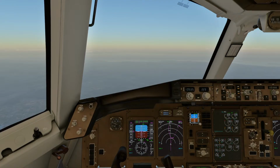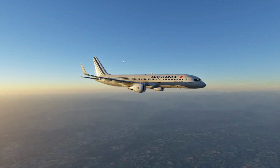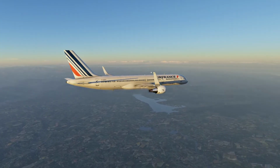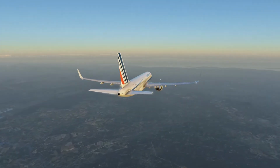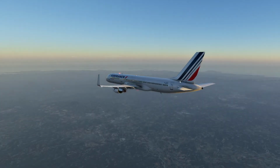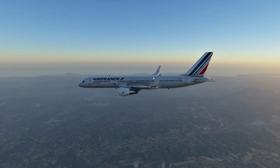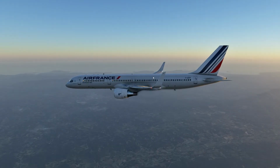Don't forget to check the liveries after landing. I will do that. Right. So we are at 17,000 feet. And this is what things look like during this time of the day. And you can see the beautiful sky color here as we make our way into Nice in France in this pencil airplane in the Air France livery.